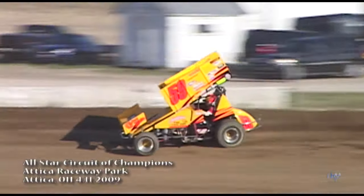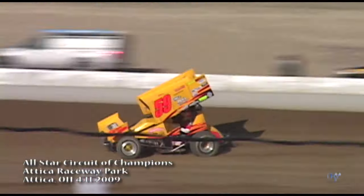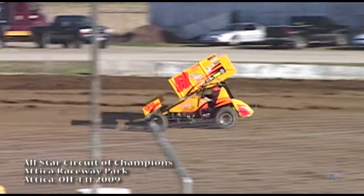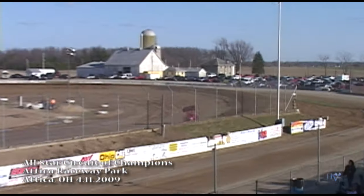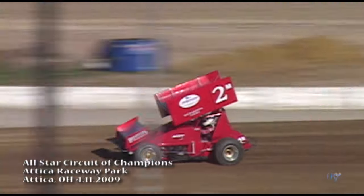Lee Jacobs, certainly no stranger, battling at Attica Raceway Park. He'll take his car into turn 3, standing on the gas, coming around turn 4. The clock will stop for the time of 12.526. Fifth quick for Lee Jacobs with 15 cars now going against the clock.